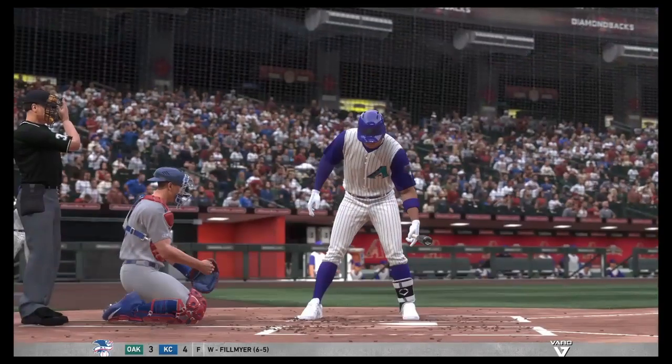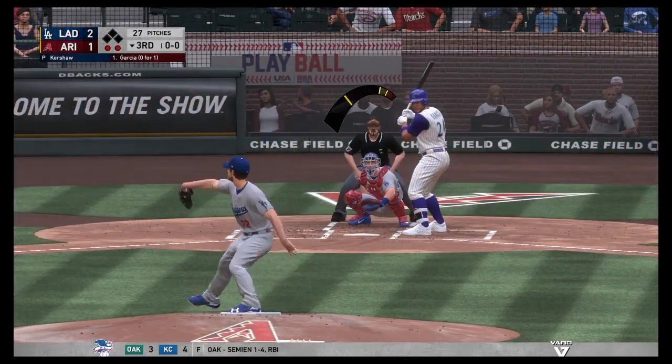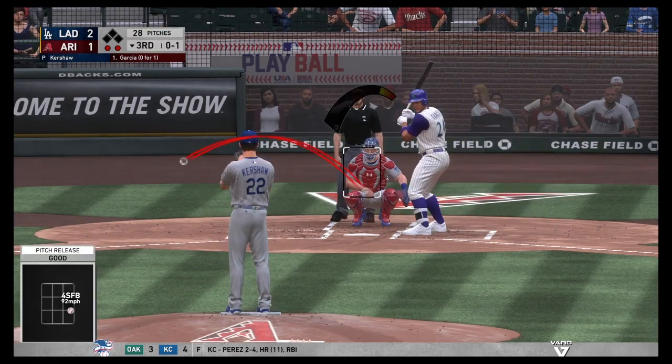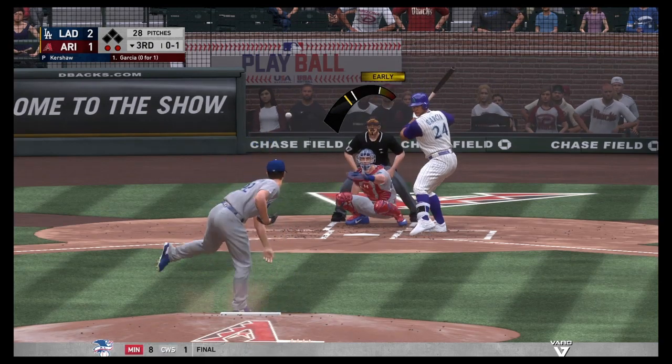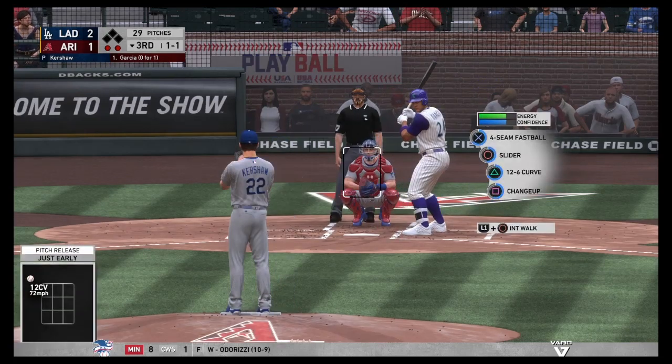Now they'll bring in, so here is Avisail Garcia. You know, the crazy thing about Garcia is that he was supposed to maybe be an all-star this year, but he ended up not to be. So very frustrating year for the D-backs leadoff man. 1-1. 2 out, nobody on.